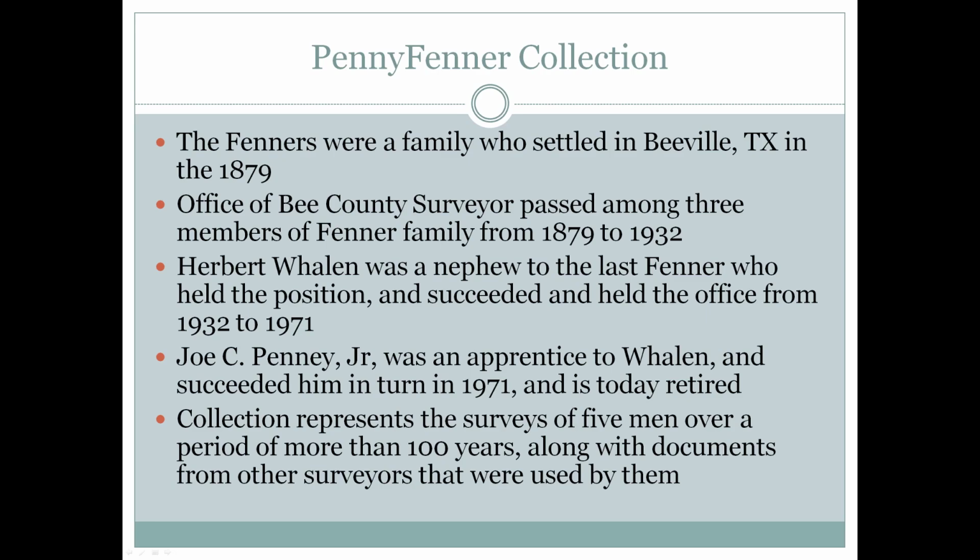The collection mainly centered on Beeville and Bee County, but they also did lots of work in the surrounding counties, Live Oak, DeWitt. They've gone as far down as Portland. I've seen some thinner maps from that.